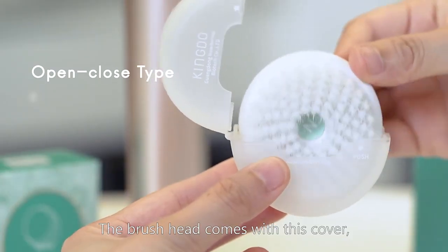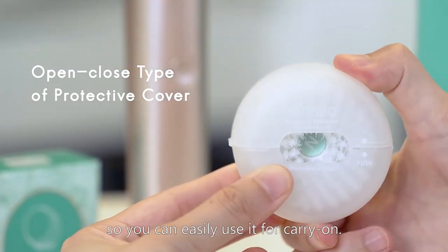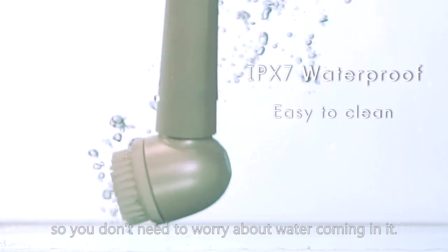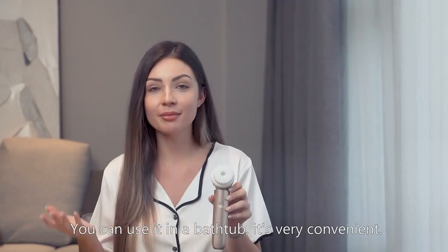The brush head comes with this cover, so you can easily use it for carry-on, and the device is waterproof, so you don't need to worry about water coming in. You can use it in a bathtub.